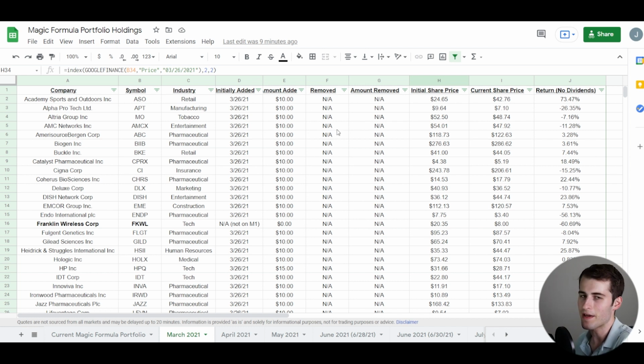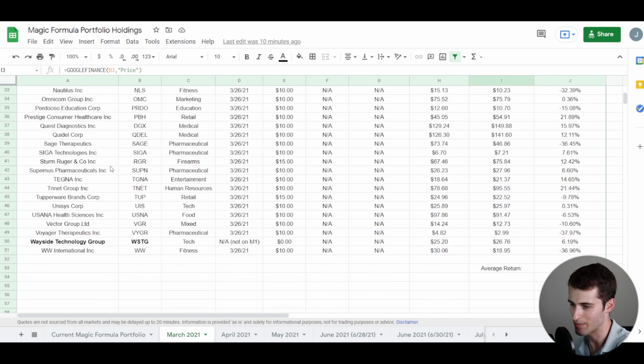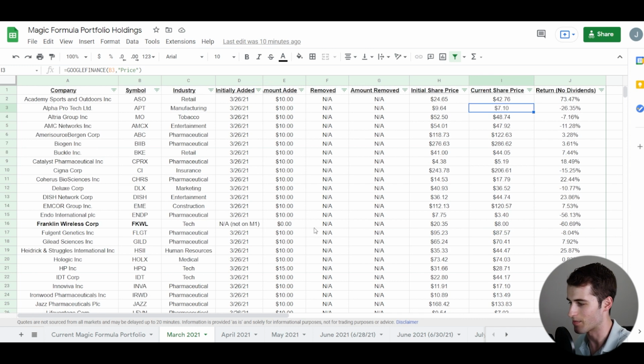So I did a very cursory analysis where I looked at the initial share price, which is a new column I've added here, and then I have the current share price, which is updated live using the Google Finance plugin on Google Sheets, which is a nice little perk. So it shows how much the return would be, not including dividends. So just price appreciation over the previous 6 months if I were to have held these 50 stocks and not done anything, or almost 50. Anything in bold was not on M1, so I couldn't buy those.